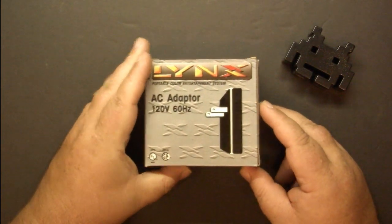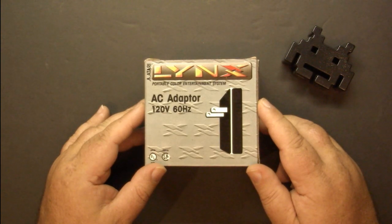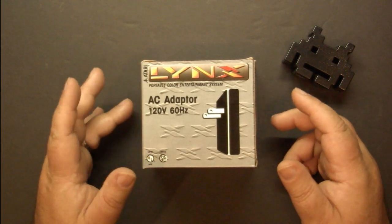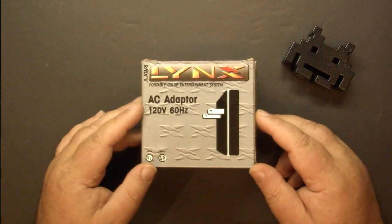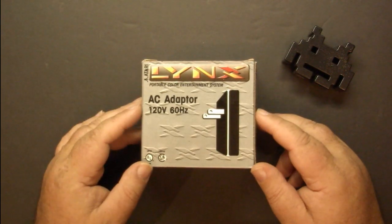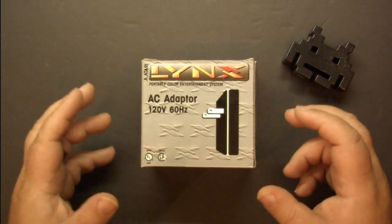Okay, now, I also picked up a Lynx adapter for my Atari Lynx so I can quit using batteries and power that thing off of this when I'm making videos. I plan on making more Atari Lynx videos in 2020. I got quite a few box games for it because I absolutely love the system. And I put an updated screen in the system I have.